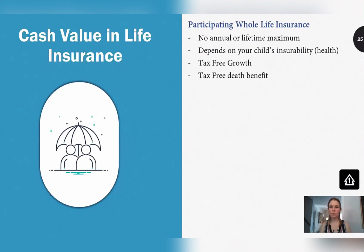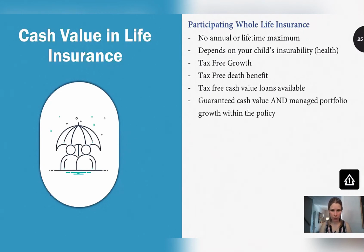Tax-free growth, tax-free death benefit, tax-free cash value. It's guaranteed cash and managed portfolios. So what you need to know is that the cash within the life insurance policy, after a 20-year period or so, we can look at an effective internal rate of return of 4 to 5%. So it's not that it's higher than a GIC, okay? And it's a lot more guaranteed, because what happens is when the cash is declared every year, even if the markets go down, your account value of that cash value will not go down. It is contractual guaranteed at that point, okay?